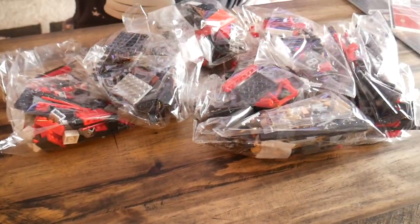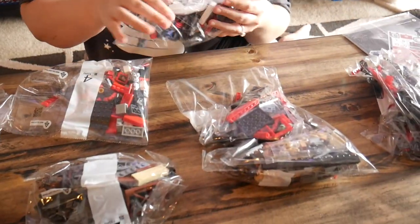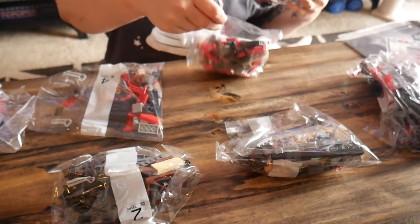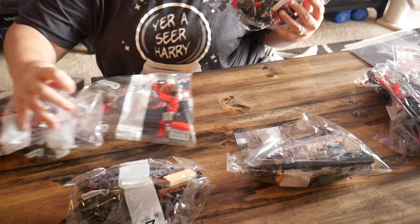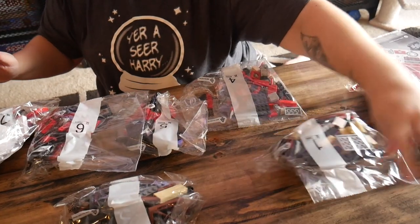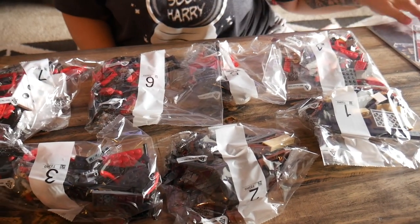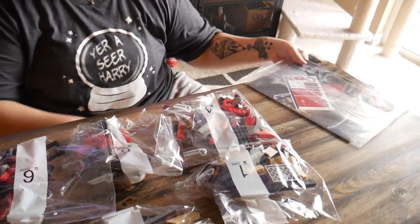All the pieces. Oh my. You know what though, Meg? You conquered Hogwarts, this castle that had like 36 bags or something. This one has like seven. Does it have seven? I don't know. Yeah. That's pretty cool. Perfect. And stickers. Well, that's my favorite part.